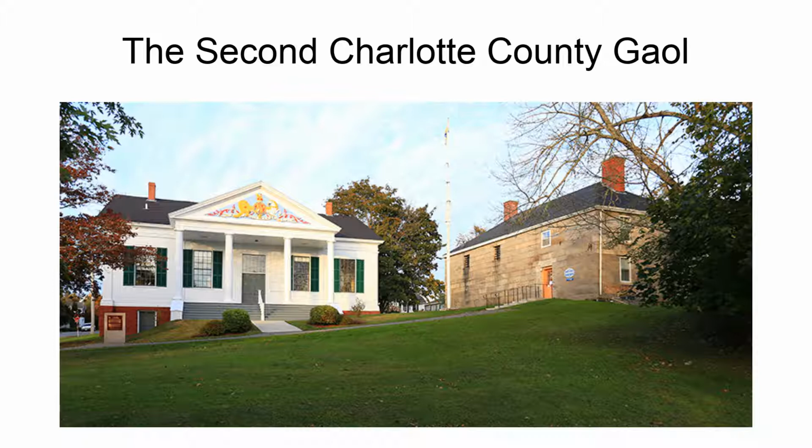Today, the old jail houses the Charlotte County Archives and its extensive collections. The downstairs cells remain unchanged and are open to the public.